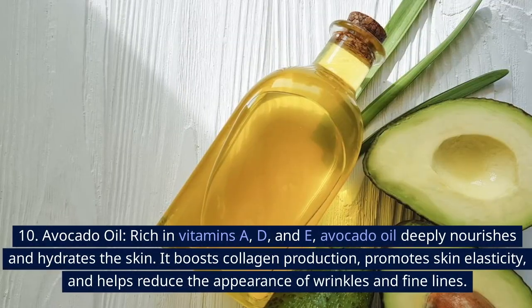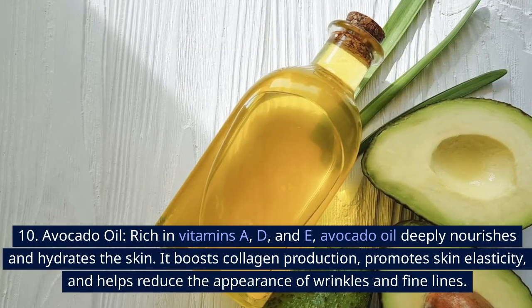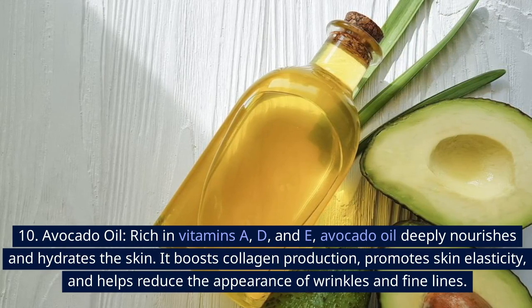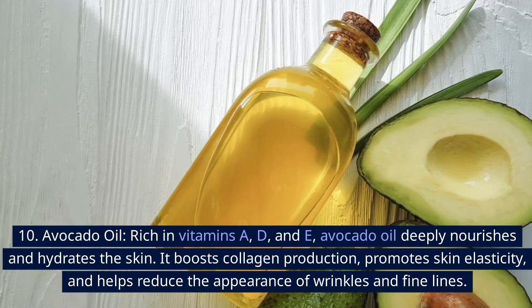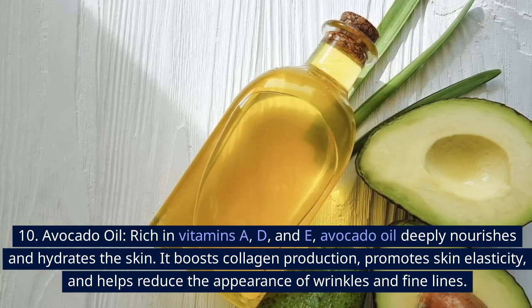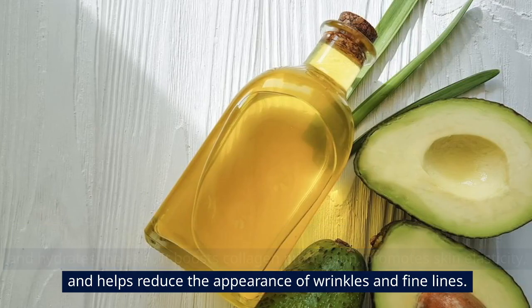10. Avocado oil. Rich in vitamins A, D, and E, avocado oil deeply nourishes and hydrates the skin. It boosts collagen production, promotes skin elasticity, and helps reduce the appearance of wrinkles and fine lines.